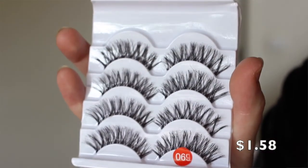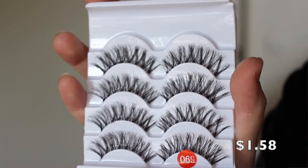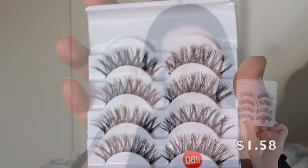So the first ones I'm actually wearing a pair today of these ones, and they're just a wispy look. They're not as comfortable as the Ardell wispies or demi wispies. They're a bit plasticky feeling, but they are super long. 3 of the packs came in the same little package. Obviously it was the same buyer.